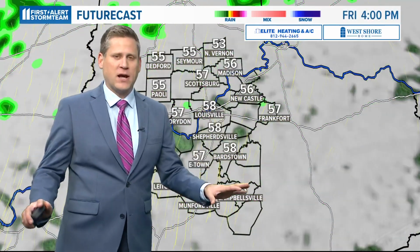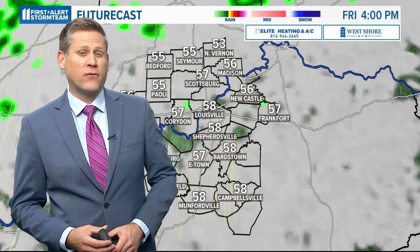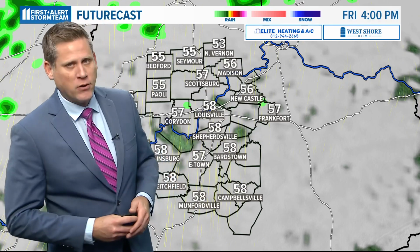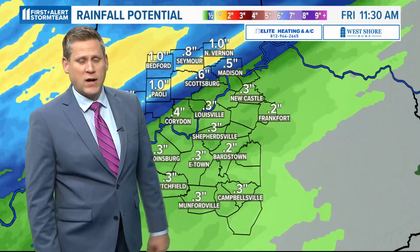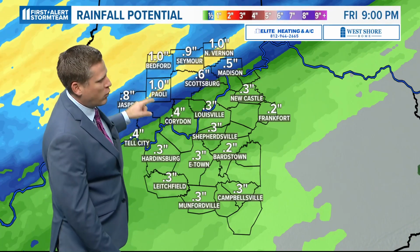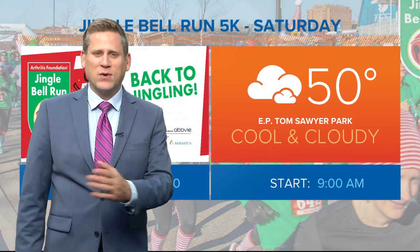Not a total washout, though. It looks wettest in the morning, trending drier in the afternoon and evening for Friday. So if you have some Friday night plans, there might be a couple light rain showers, but it's definitely trending drier, and that system will leave us mostly dry for the weekend. Putting down about a half inch of rainfall in many locations, perhaps a little bit more over parts of southern Indiana. So this is going to be good news for the weekend as we clear things out.